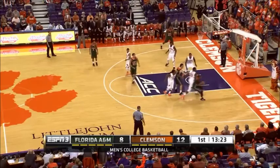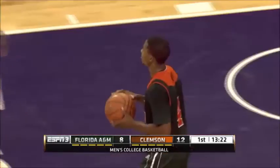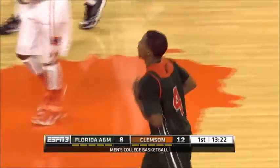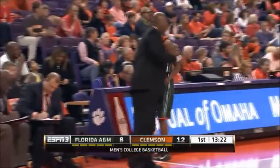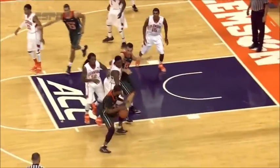Rutley stops in the drive. We'll get a 3-second lane violation call. Camerly was checking out in the paint a little too long. C-15 just setting up in the paint. Only allowed 3 seconds in there. Got caught.